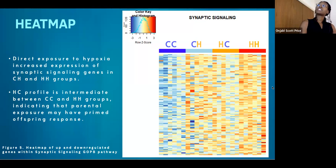And then looking at our CC versus our HC, so these are fully controlled larvae. The only difference between them is that our HC comes from parents who were exposed to hypoxia. And so what's interesting is that these profiles aren't identical. And so it seems that HC is serving as sort of an intermediary between our CC and our HH group, indicating that although they weren't themselves exposed to hypoxia, some sort of priming has been passed down from their hypoxia acclimated parents to the larvae.